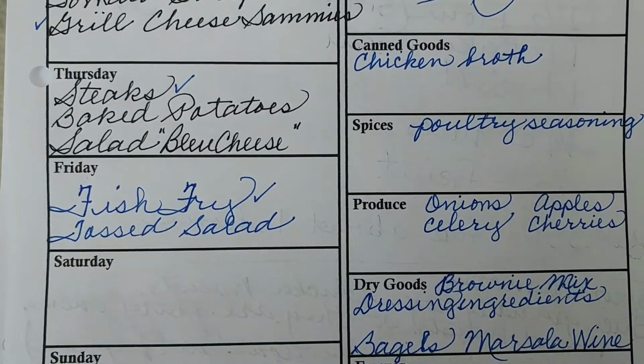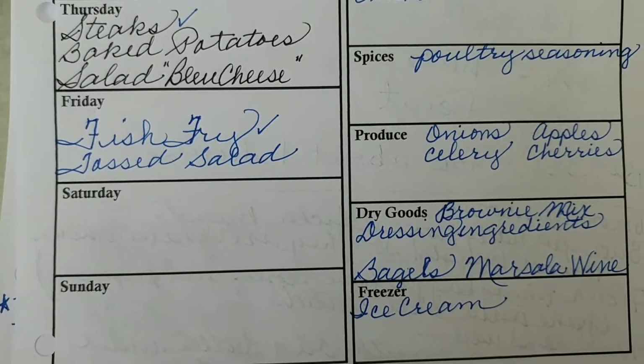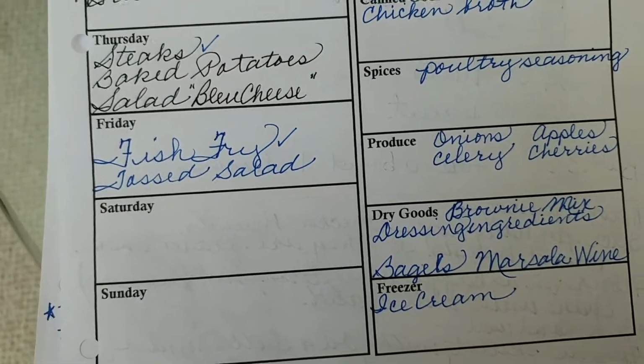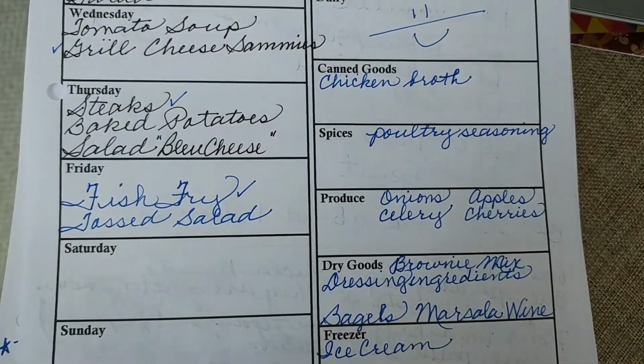Now, Saturday, notice it's blank. Sunday, it's blank because that's still pretty far out, and it's very possible that I will have dinner with friends. So because of that, I typically, especially this early in the week, leave those boxes blank until needed.